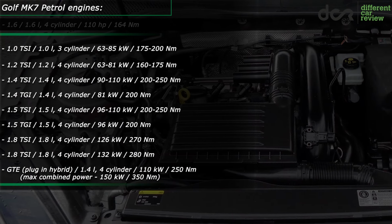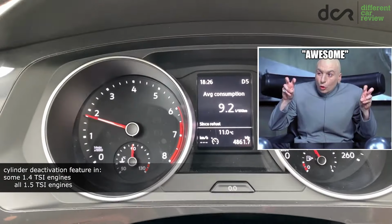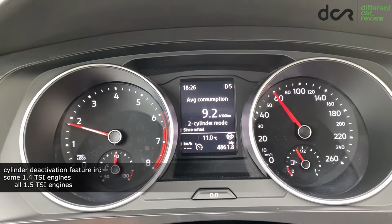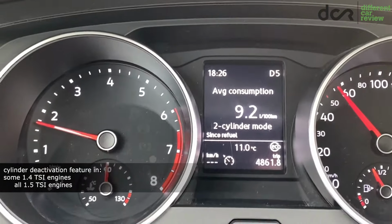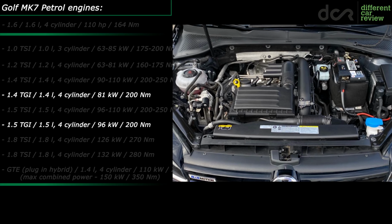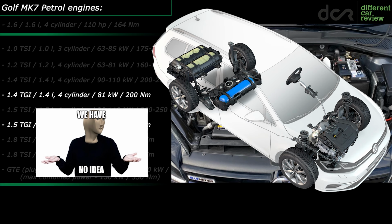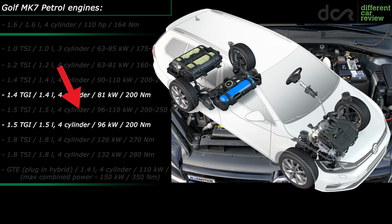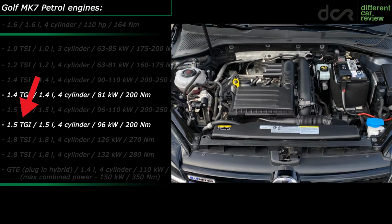Certain 1.4-liter TSI and all 1.5-liter TSI engines are equipped with that awesome cylinder deactivation feature. For now it seems to be working fine, but I don't trust this thing, so I expect some issues related to this in the future. The 1.4 TGI and 1.5 TGI engines are working with petrol and with natural gas. I have no idea if the 1.4 TGI has the bad design oil scraper rings, and since nobody is paying me, I'm not gonna investigate this. The 1.5 TGI is fine.